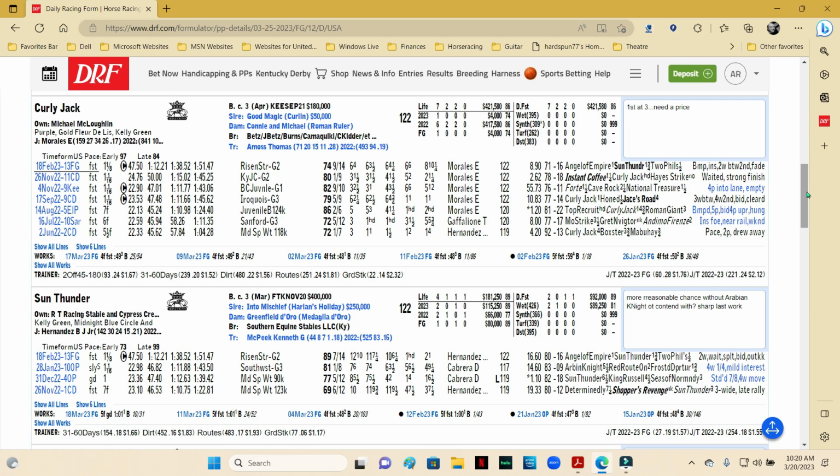Number 1, a lot of times when horses come off layoffs, they can be really keen out of the gate, and they falter late. And that's not too big a deal, so you expect the next race they'll run better. But also that can happen when a horse is outclassed. He's got to run faster than he wants to early just to keep up and to maintain his position. And I tend to think that that's what we're dealing with, Curly Jack.